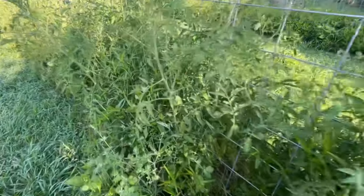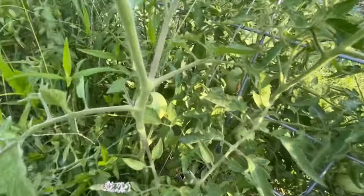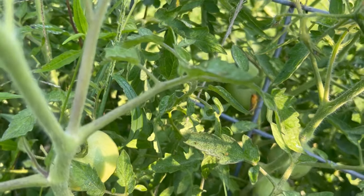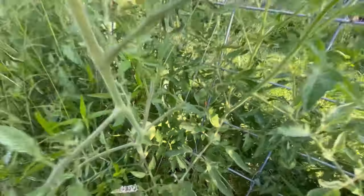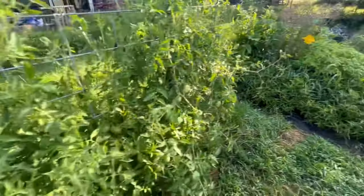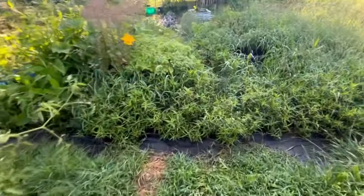But I see, I don't know if you can see him or not, a grasshopper right there. I'm telling you guys, they're driving me nuts. Tell me if you all have grasshoppers as well that you're dealing with. Okay.